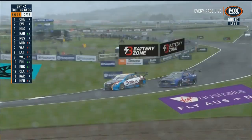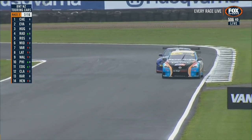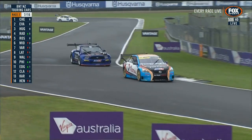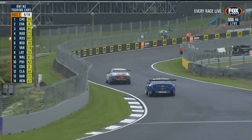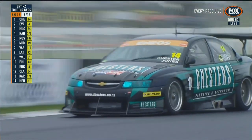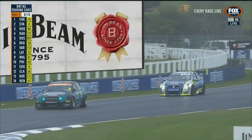So Ross again, up the inside of Radicic. This time he'll get the job done cleanly. Now he needs to put his head down through this next section of right, left corner, and then up over onto the main straight. Oh, that's a wide entry for Ross. He needs to gap Radicic a little bit so that that straight line horsepower doesn't come into play.